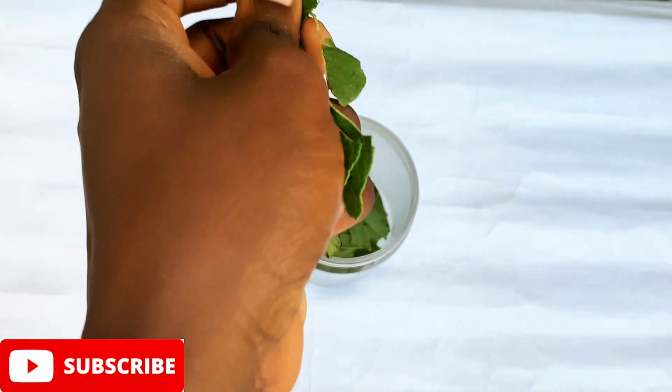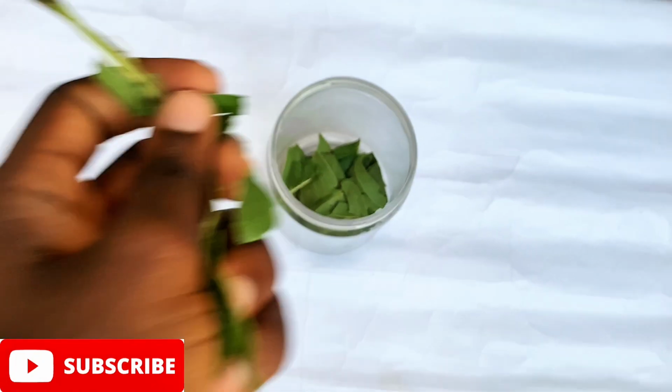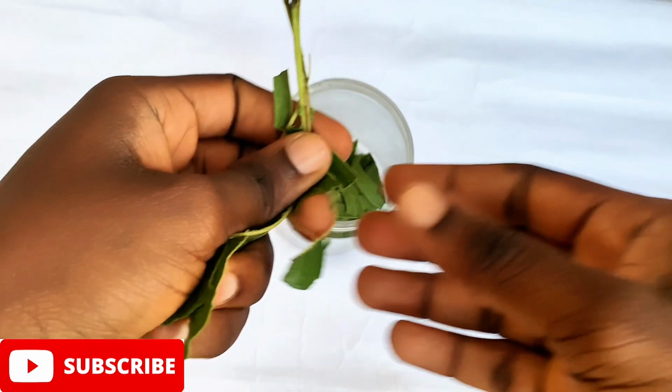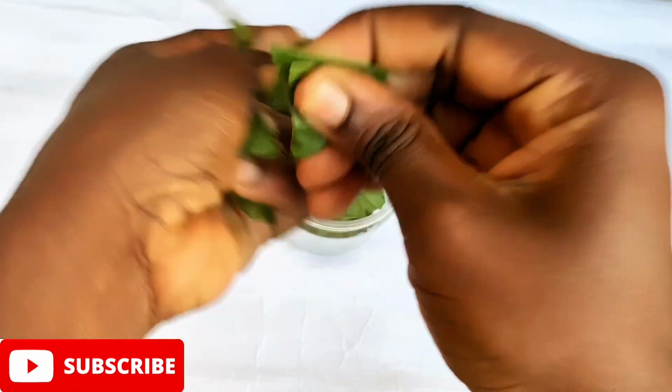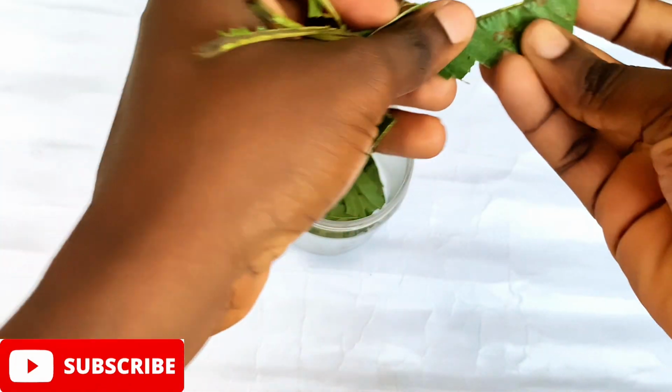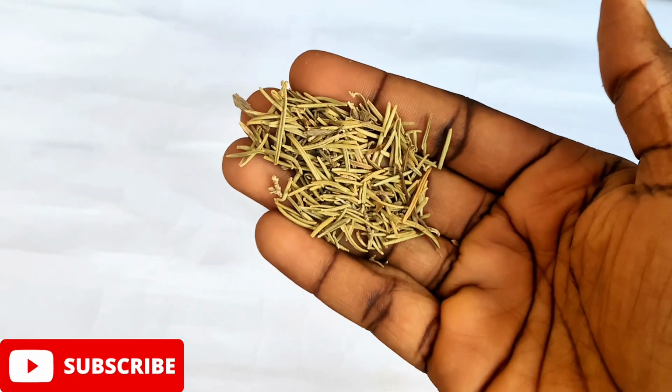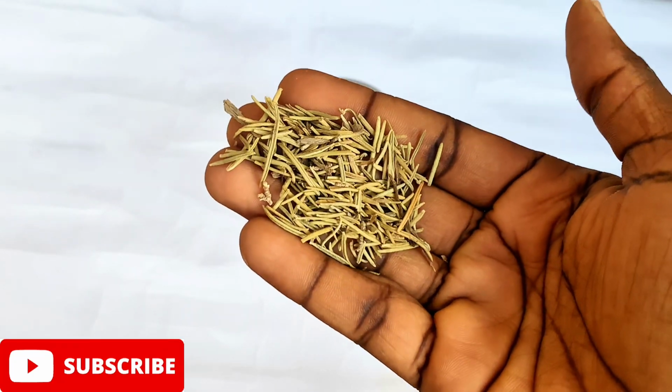You will see that I'm trying to take them off from the stem itself. It's not compulsory. You can boil this, but I don't have access to heat like that. As I said earlier, I have moved out from my previous place and I'm trying to settle in, so like proper cooking and the rest, I don't really have access to.